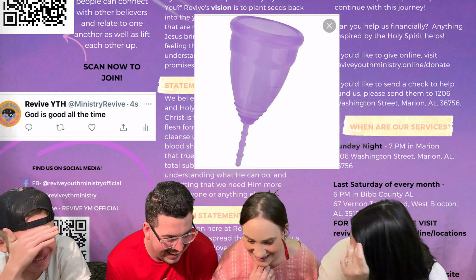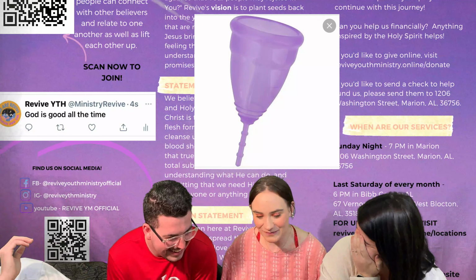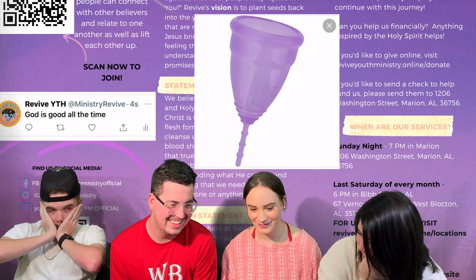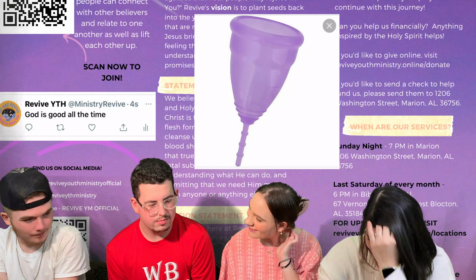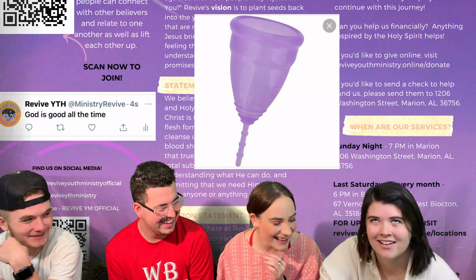What do you think it is? It looks like the stand when you pee thing, but I don't know. I don't know what that is. What is this used for? It looks like a plunger. Oh, yeah. I mean... I don't know.